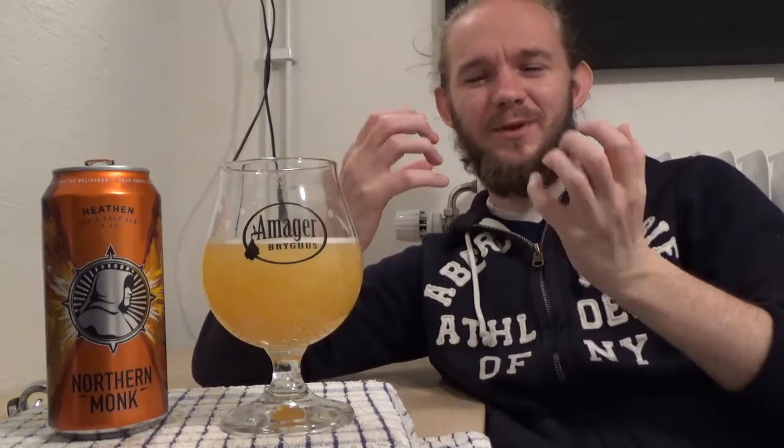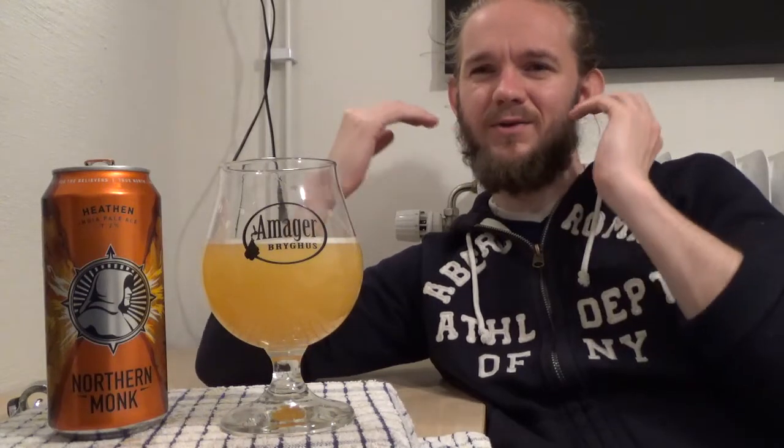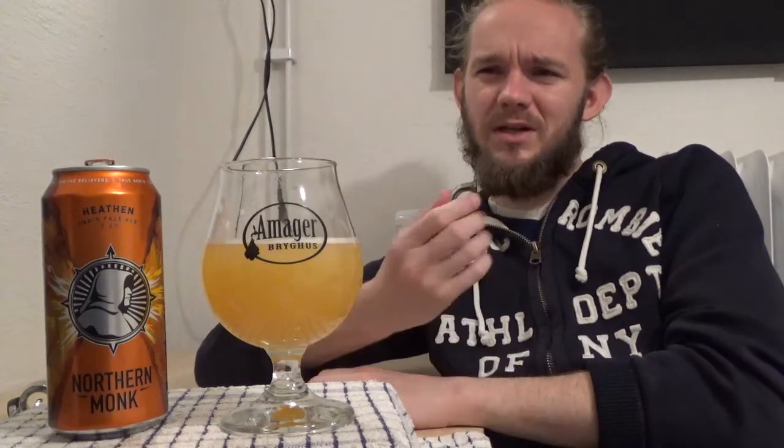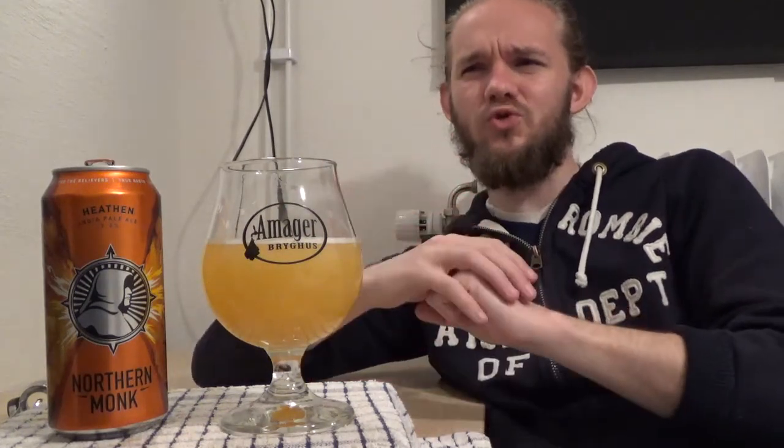I do wonder if they've used a little bit of Columbus in here as a bittering hop, because Columbus has a very distinct, almost licoricey kind of curry sort of thing. When you have the spice from the Columbus, it just makes the side of your palate feel quite cool, quite cold almost, and you do get that with this beer. So I do wonder if they've used a little bit of Columbus in here as a bittering hop, but I don't think they've used too much of it.